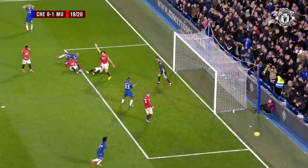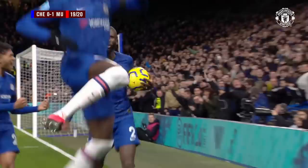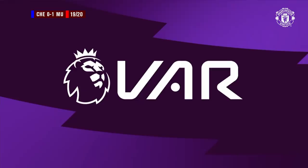Willian corner, there's a clear push in there. Well, a volley goes in, but surely there's a foul there. Surely there is a foul. Zuma. There is a clear foul. And I would like Chris Kavanagh should... Yeah, there you go, quite right.